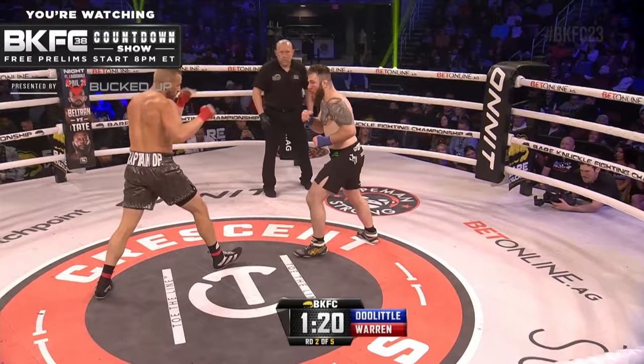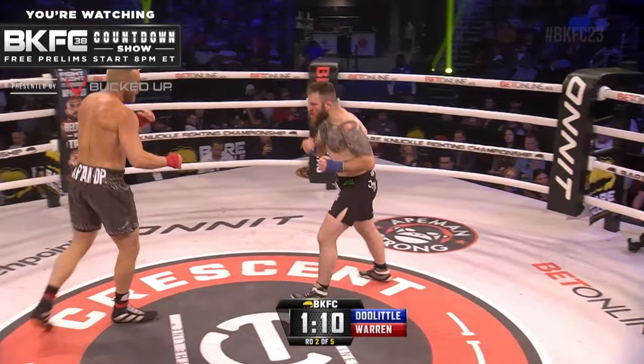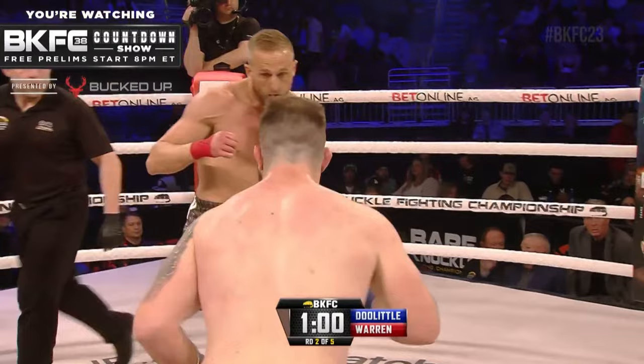Such a tactical fight right now. It's that awkward head movement, jerking style right now. Doolittle trying to work to get inside. I'd like to see the uppercut. There's the uppercut right there. Good job by Warren, uppercutting to Doolittle's body. Doolittle with the overhand right. So far, this range has been in favor of Jared Warren.